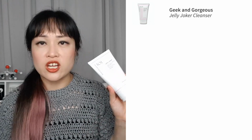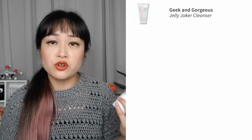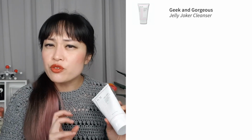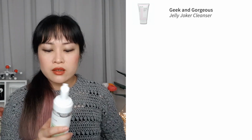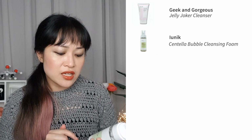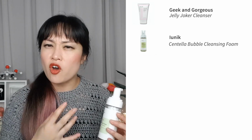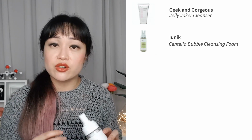The Geek & Gorgeous Jelly Joker Cleanser. This is really nice for a non-foaming cleanser, really gentle, but I think I just need a little fragrance in a cleanser to really love it. This is the Iunic Centella Bubble Cleansing Foam. I really like these self-foaming pumps. This has a bit of a herbal scent. It's really gentle and hydrating.